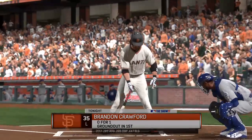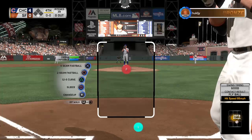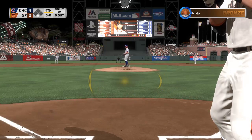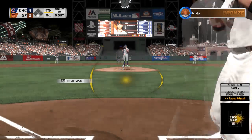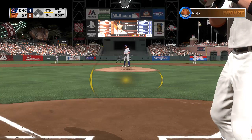Digging in for his second at-bat, Brandon Crawford, the Giants' leading shortstop, number 35. He's 0 for 1 so far, after grounding out in his only trip to the plate. And the curveball is chopped foul right at the plate. It's strike 1.